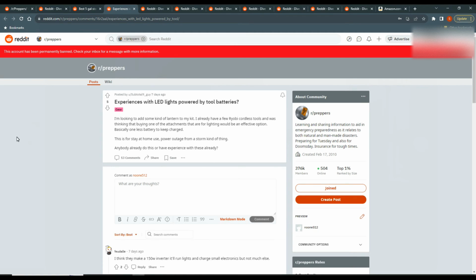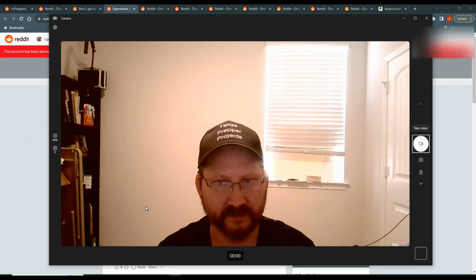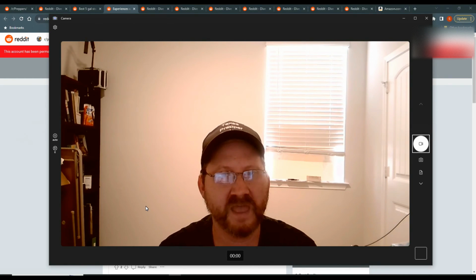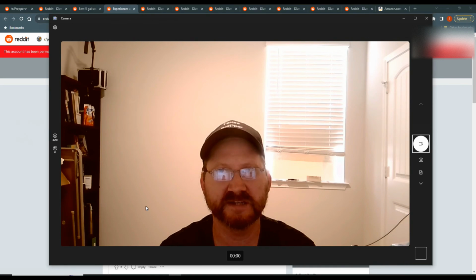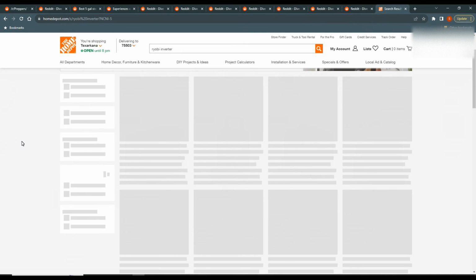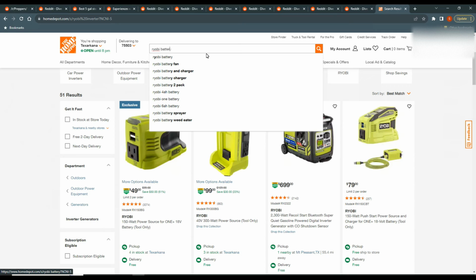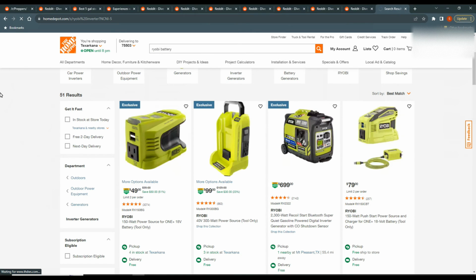Experience with LED lights powered by tool batteries. I want to add a lantern to my kit using Ryobi cordless drill tool batteries. I wanted to talk about this one because it also comes up a lot. I am a Ryobi fan. I like tools, but man, they have gone crazy making 1,000 different attachments for their batteries. And there are some things that I don't think are useful. So, Ryobi makes a 150 watt inverter that snaps onto the top of their battery. And they make a fan that goes on top also.